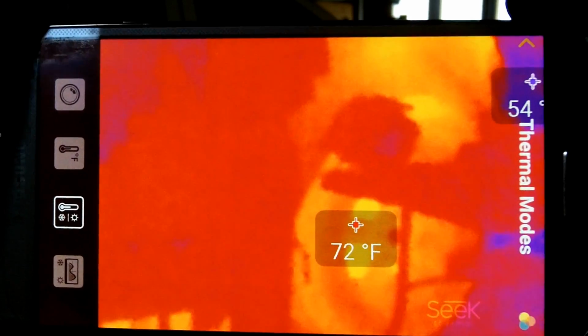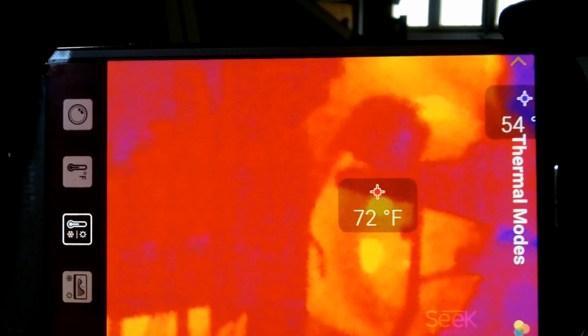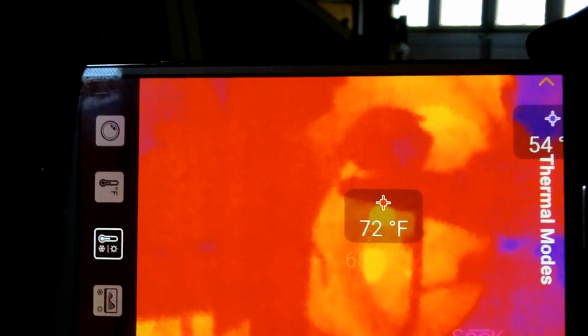So after the cool down, it's given us 72 degrees, actually on the brake pads. That's a lot cooler than I thought it would be. And 54 degrees on the garage door. How cool is that?